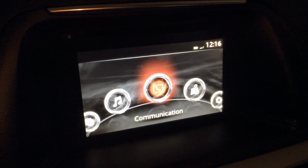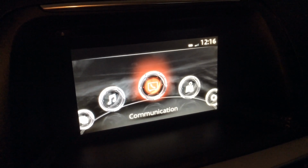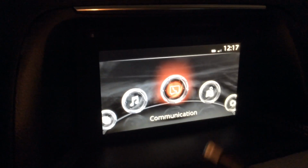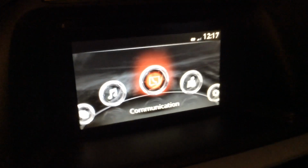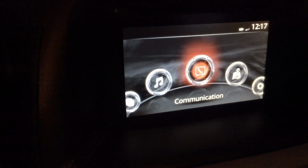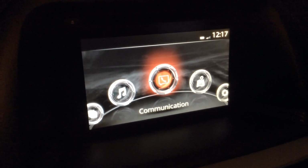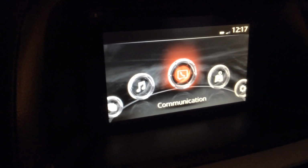So, like I said, right now you're seeing the infotainment system. You're not seeing Apple CarPlay. But once you plug in your smartphone with the USB cord, then there it is. You will start to see Apple CarPlay. So it does not work over Bluetooth. It only works once the USB cord is actually inserted into your phone. I think it's like that for all cars that have Apple CarPlay. So maybe one day it'll work over Bluetooth, but right now you do have to use the USB cord.